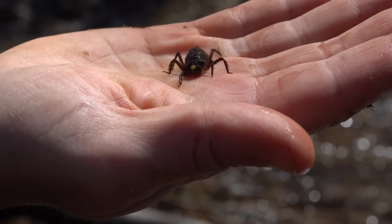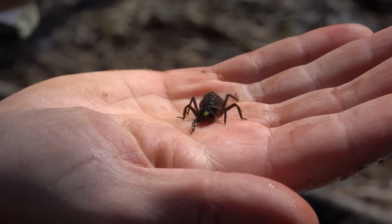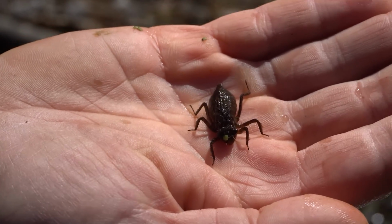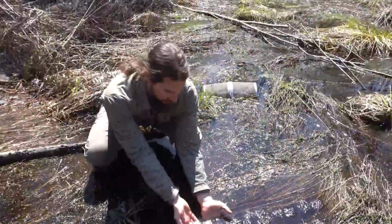And they also shoot water out of their rear end too. That's how they scoot around in the water real quick. They're mostly sit-and-wait predators. They're really well camouflaged. They'll just hang out in the vegetation, and when a small bug comes along, like a mosquito, this is an excellent predator. So right here we have a communal egg dump.